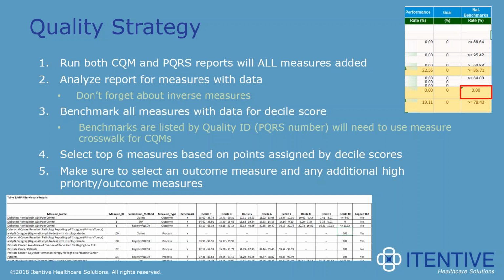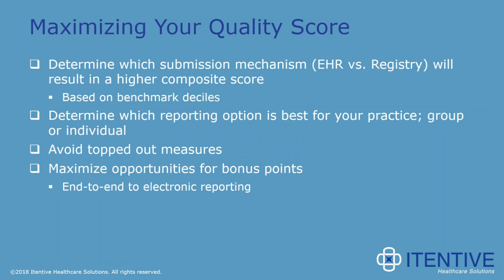So it really is a time-consuming process. It sounds complex, and I understand that. I'm not going to lie to you, it is. But it also gives you the most control over your data to ensure your best bet at positive incentives. So again, just some tips here to maximize your quality score.